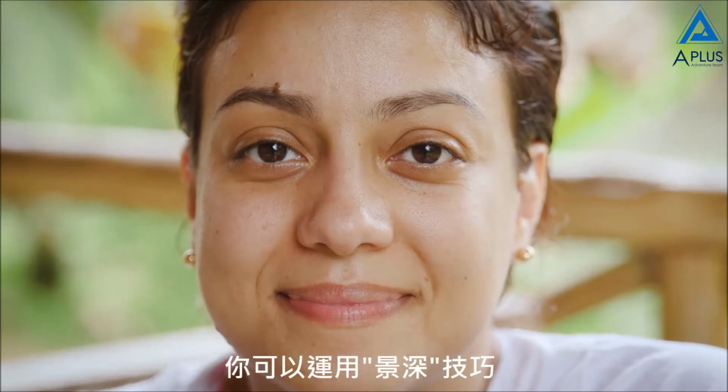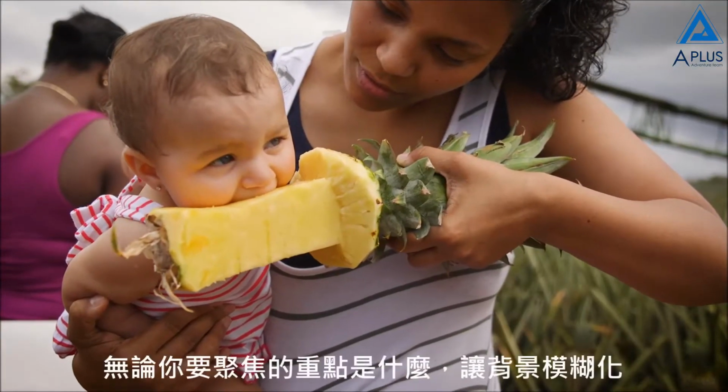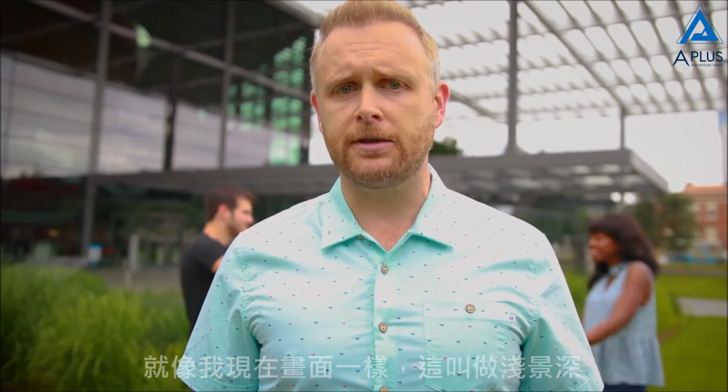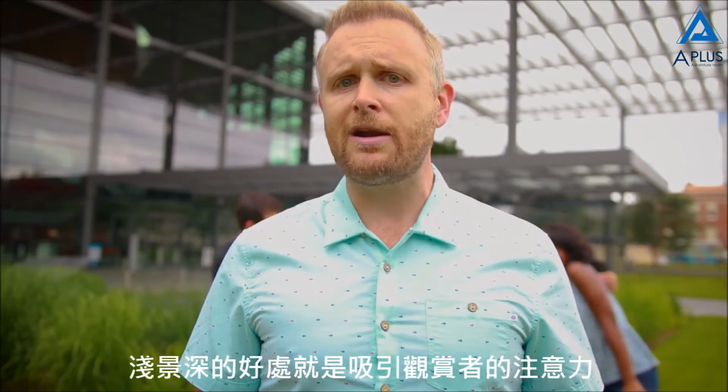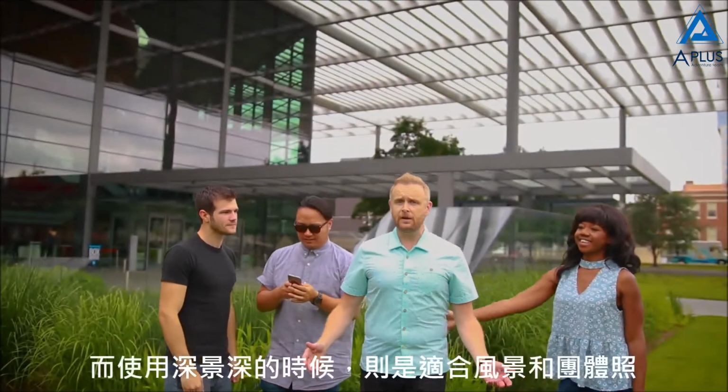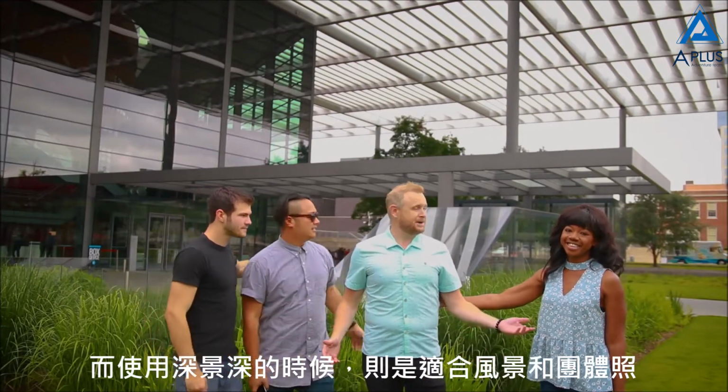To really get that professional look for your photos and your videos, you want to use a technique called depth of field. Whenever the subject is in focus and the background is blurry, like we are now, that's called shallow depth of field. Shallow depth of field is great for whenever you want to draw the viewer's eye to something that you want them to pay attention to. However, using a deep depth of field is great for landscapes and group shots.